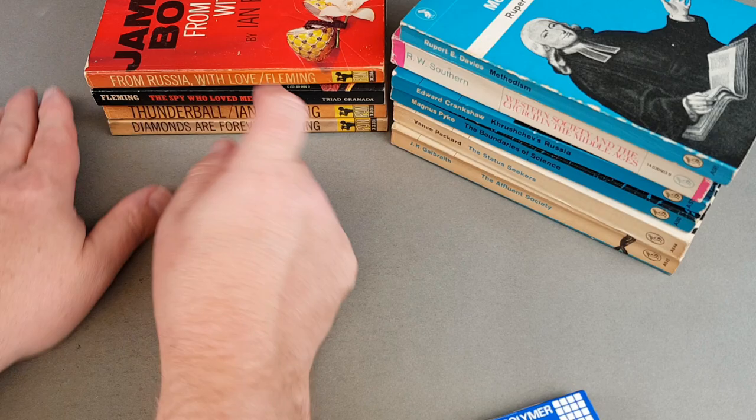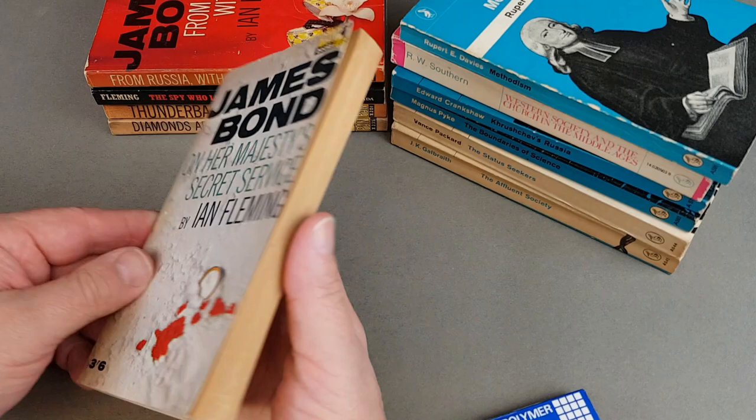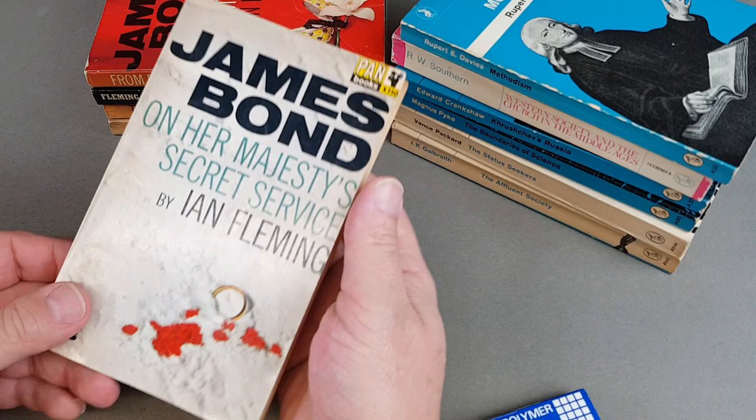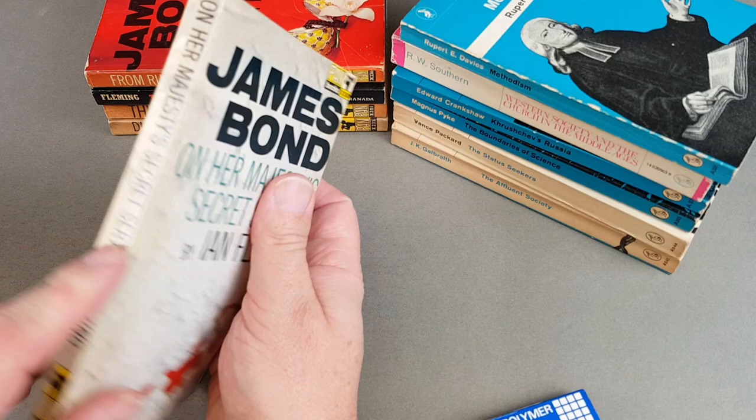And the last Bond one for now is yet another copy of OHMSS. Now, I've got the first, second, third and fourth, so I've already got this one. So this one will also be going into my doubles stack, but it's a really, really nice copy, so it may end up in my reading set. We'll just have to see.